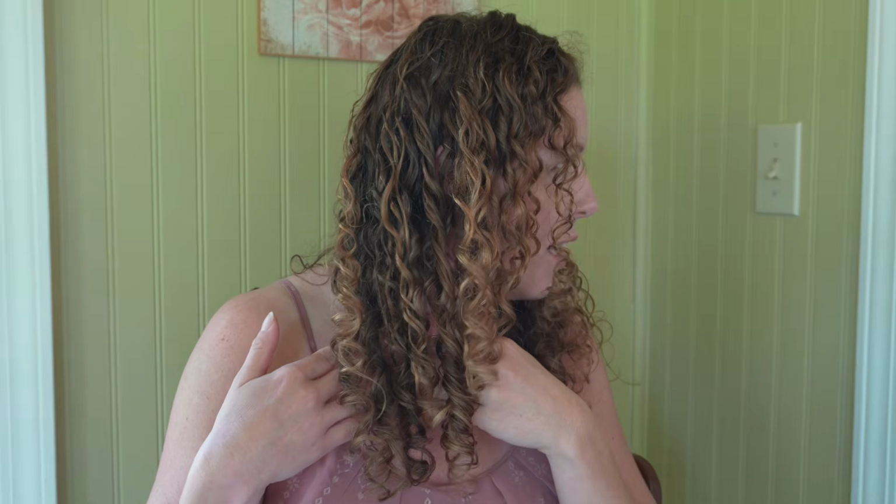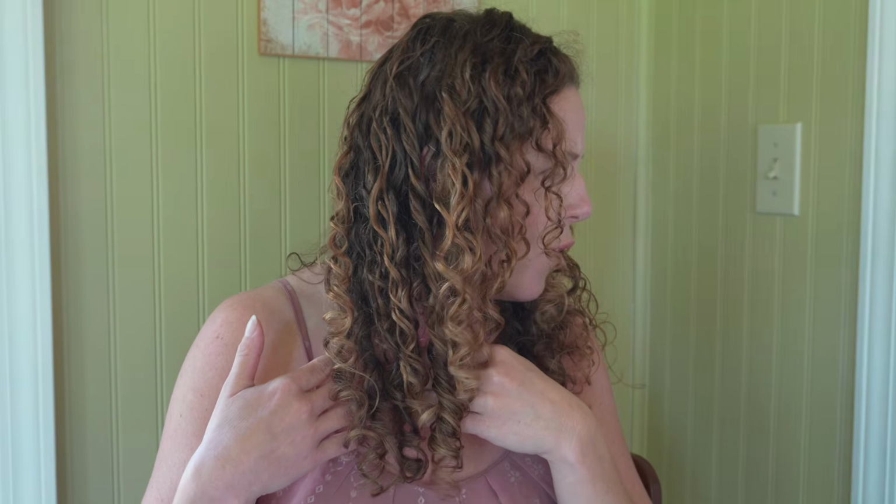All right, curl friends, we are back with day 2 results with the this or that video. And on this side, I have the Aunt Jackie's Curl Boss. And this is what the curls are looking like. And then I have the Joico Joigel Firm Gel, or Firm. I guess it's just called Firm. And this is what the curls are looking like. And I'm going to give you a shot of the back. And then we definitely have a bunch that I just wanted to talk about for each of these gels.